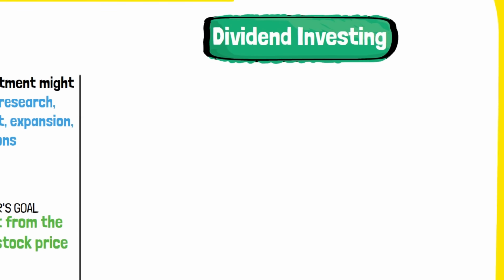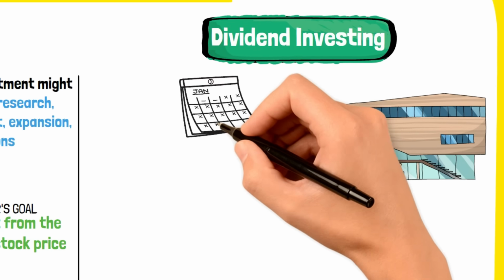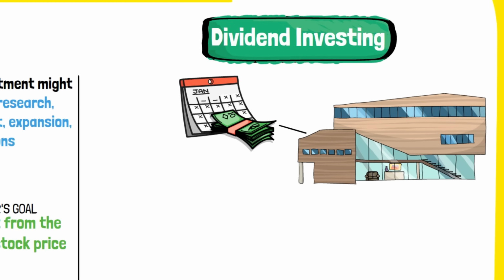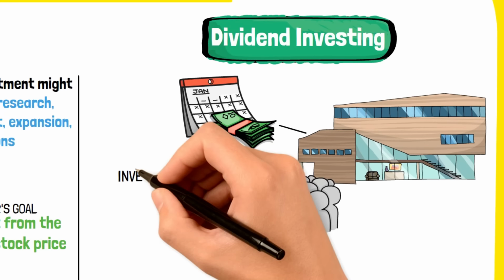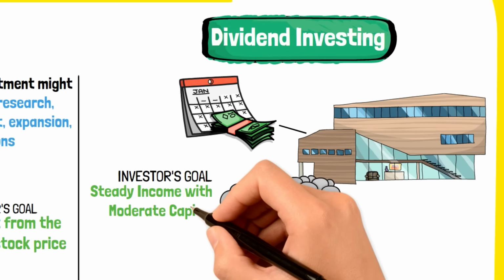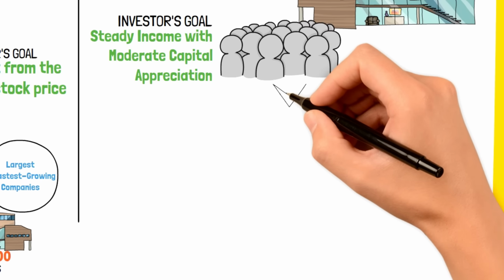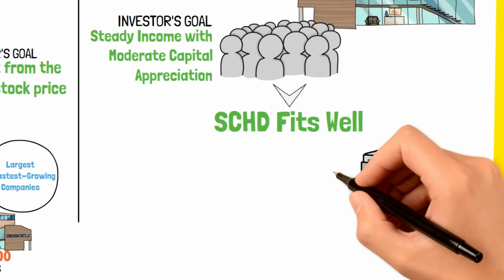On the other hand, dividend investing focuses on companies that pay regular dividends. Dividend investing is often seen as a more conservative approach, as it provides a stream of income regardless of stock market fluctuations. Investors who prefer a steady income, along with the potential for moderate capital appreciation, might lean towards dividend investing. SCHD is aligned with the dividend investing strategy.